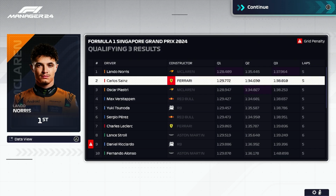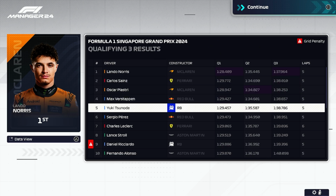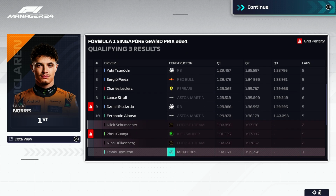But it's Lando Norris who is on pole position. Carlos Sainz in second there. Piastri third. Yuki Tsunoda continuing his good form. He will start 5th tomorrow.